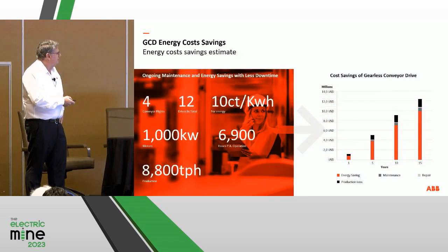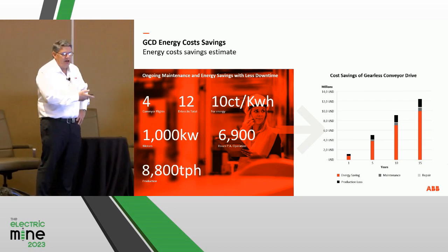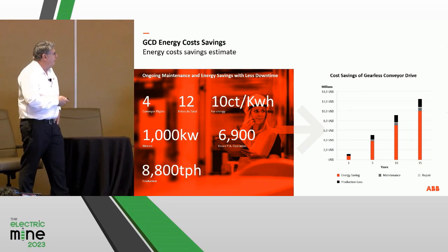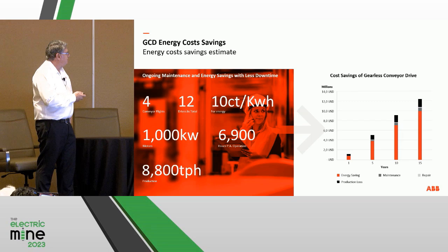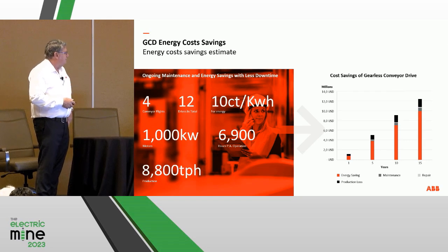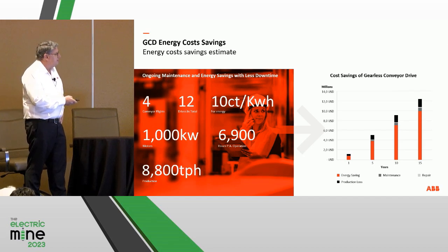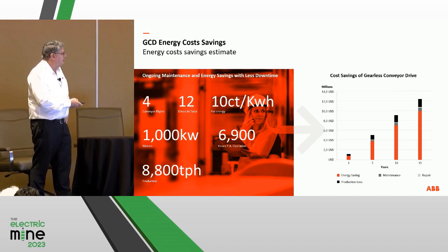Wrong one. This is a cost comparison, or an estimation that was done to give you an idea of where you might be. This was for a 12 drive system, so 12 megawatts of power, 10 cents a kilowatt hour, 8,000 or 9,000 tonnes per hour. And what you would get out of this system, to give people an idea, you save energy each year. These are your energy savings accumulating over 15 years.